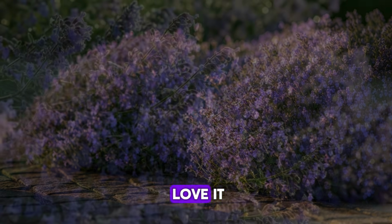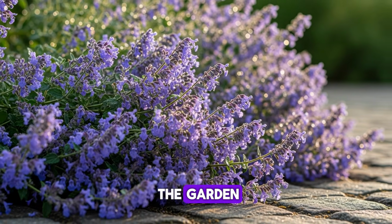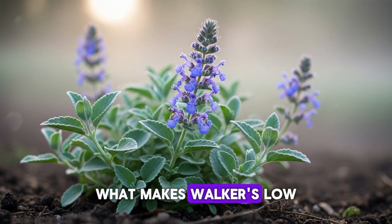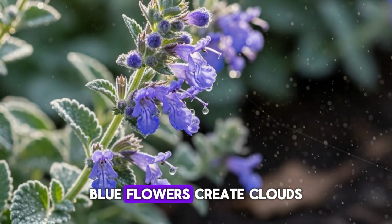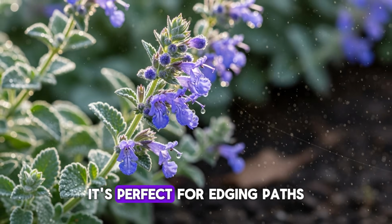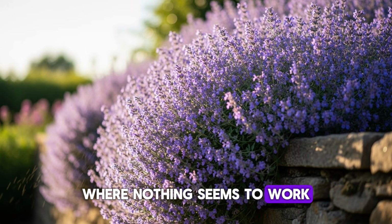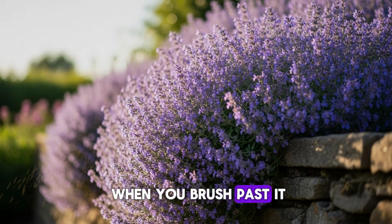And yes, cats do love it, but don't let that put you off because this plant is an absolute legend in the garden. It flowers from late May all the way through to October if you give it one simple trim in midsummer. What makes Walker's Low brilliant is the soft, billowing habit it has. Those lavender blue flowers create clouds of color that soften hard edges in your garden. It's perfect for edging paths, spilling over walls, or filling those awkward front-of-border spaces where nothing seems to work. And the scent? Beautiful aromatic foliage that releases fragrance when you brush past it.